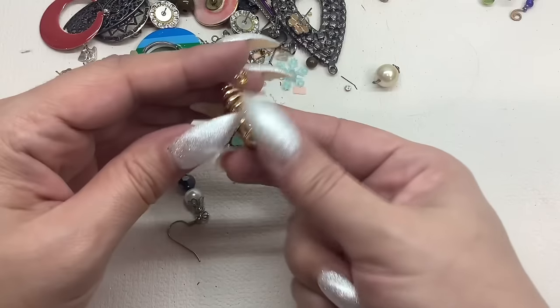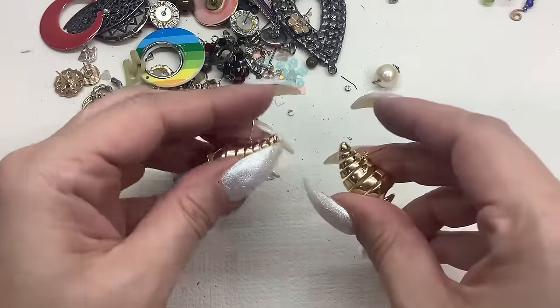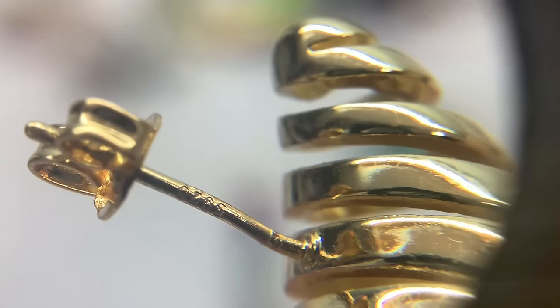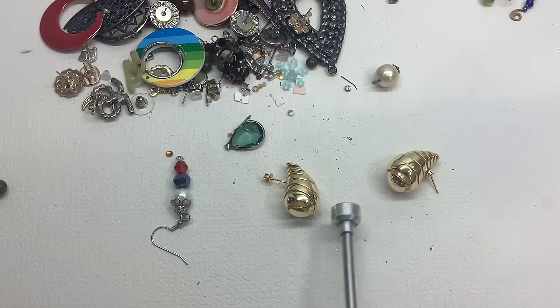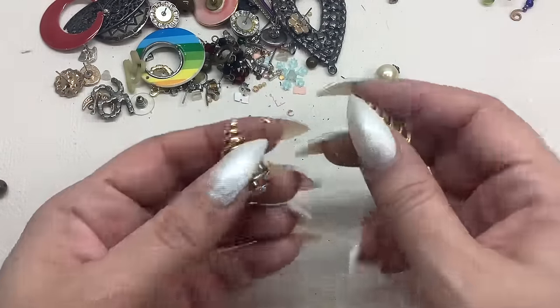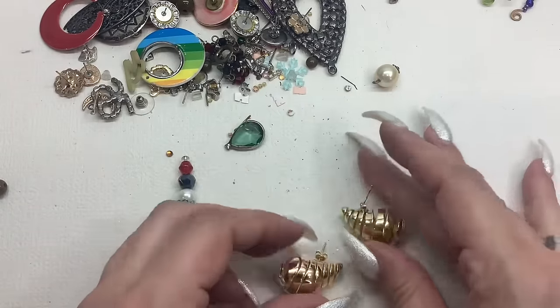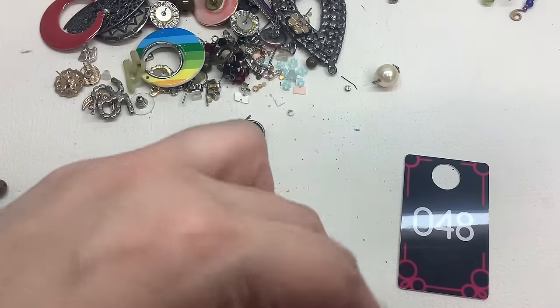Okay, so now we got, let's see, I know I saw this one. What is this? It looks like a little bumblebee body. Isn't that cool? Oh, they say something on the ear. I can see it. What does that say? Oh, S925. It's upside down. Okay. Yep, so those are definitely vermeil earrings. How cool. So they would sit on your ear like that. Those are neat. So those are number 48. And we'll do those for $14. $14, number 48. Very cool. Vermeil.